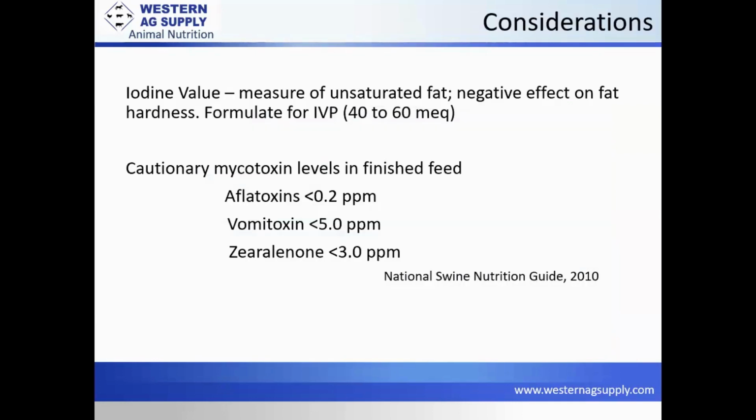Firmness of fat is often a concern when using corn DDGS because of the high unsaturated fatty acids in the oil. To avoid soft bellies, diets need to be formulated considering the iodine value of ingredients. Iodine value gives us an estimate of the concentration of unsaturated fatty acids. So if controlled, it can avoid soft bellies even when using DDGS. With us, we formulate an iodine value of about 40 to 60.